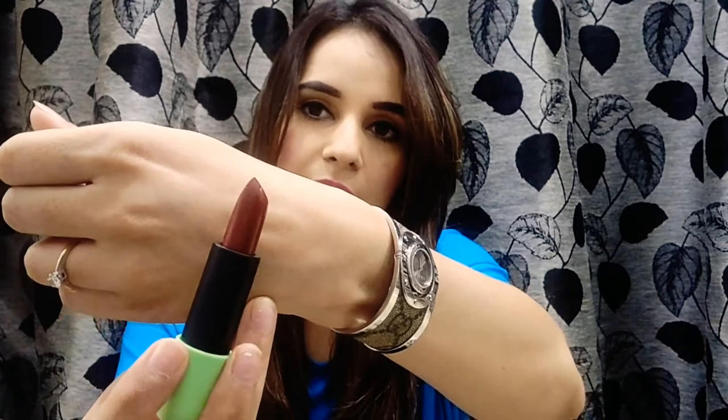And let me show you the shade. So this is the shade, quite dark for me because I am more into light shades, but yeah, beautiful shade. The price for this one is 500 rupees. Moving on to the next one.